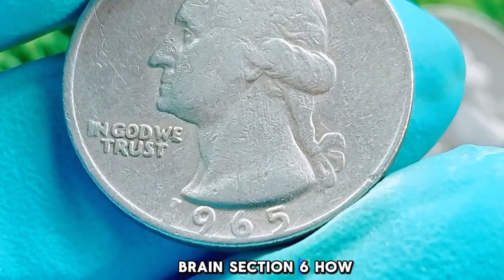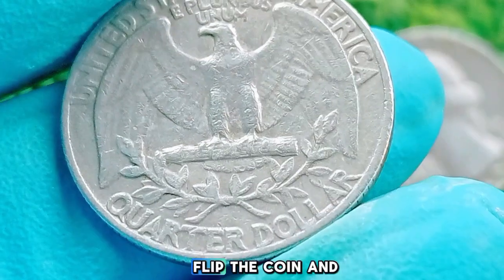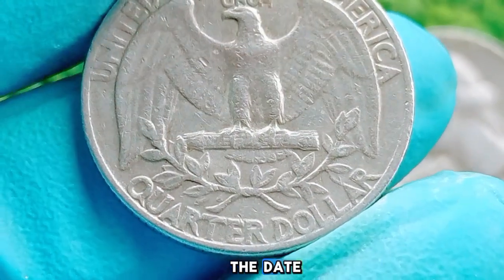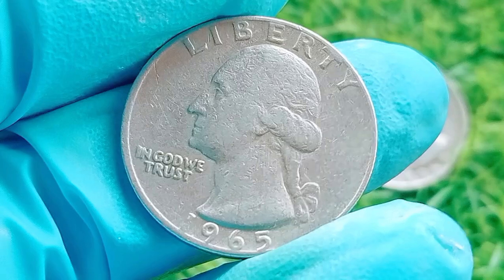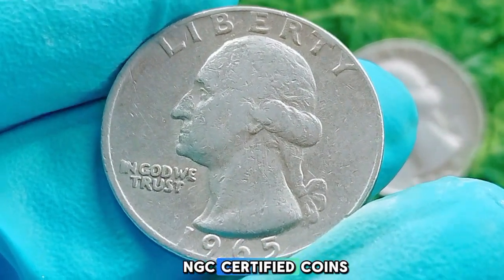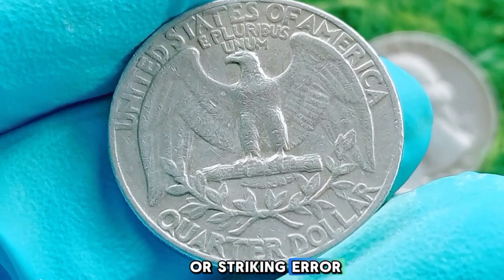Section 6, how to spot a rare 1956 quarter. Now that your heart's pounding, here's how to check if you have one of these beauties. Flip the coin and look for a mint mark on the back under the eagle, D for Denver. Check the obverse for signs of doubling, especially in Liberty and the date. Use a 10x jeweler's loupe to examine the mint mark for signs of repunching. Look for mirror-like surfaces and frosted details, signs of a proof. Compare to high-resolution images from PCGS or NGC certified coins. Weigh your coin, it should be 6.25 grams. Too heavy or too light might indicate a rare planchet or striking error.